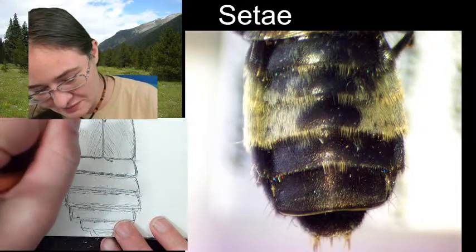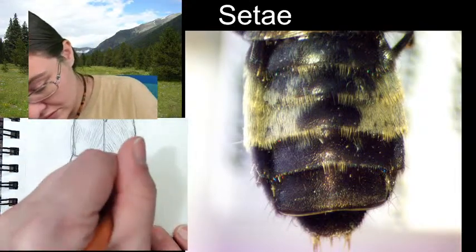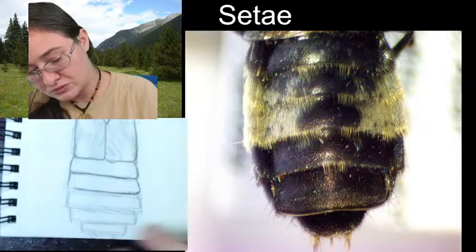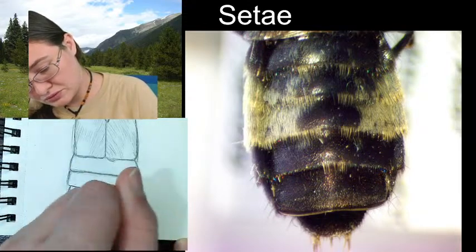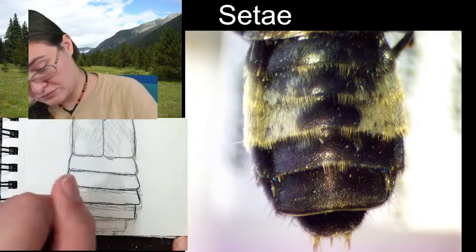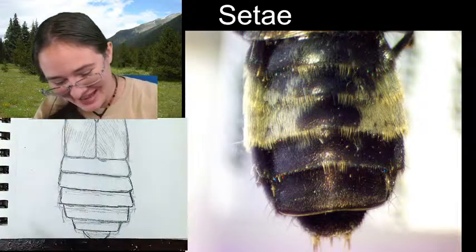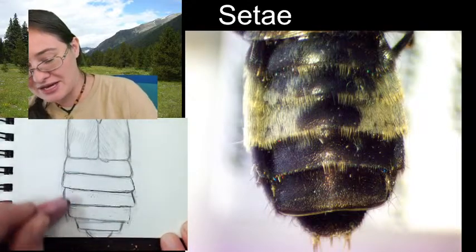Alright, so I'm gonna go ahead and give us some of these lines. Pretty happy with that. Look at that. We got pretty much the entire beetle on the piece of paper. Oh, man. It took a little bit of concentration, but I got it all figured out. We got those lines to make it work. And now we can add some of this coloration to it.